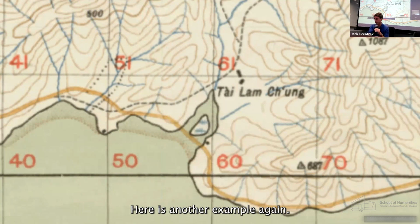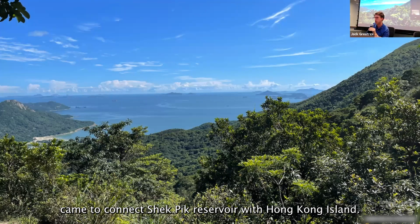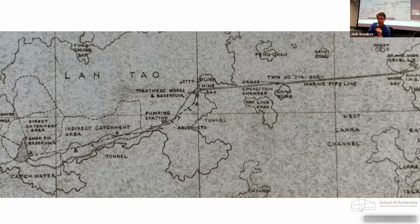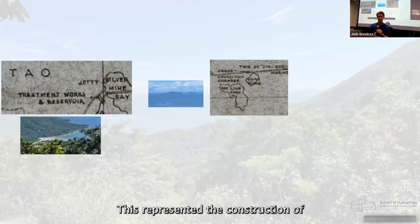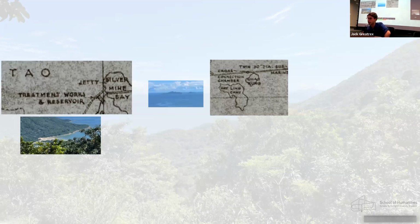Well, here is another example again. So to return to this photo, I'd like to explore the pipeline which came to connect Shek Pik Reservoir with Hong Kong Island. So this reservoir, as represented in this map, connects Shek Pik in the far left there with Hong Kong Island on the far right. This represented the construction of an industrial link in many ways between the isolated Lantau Island and the urban center.